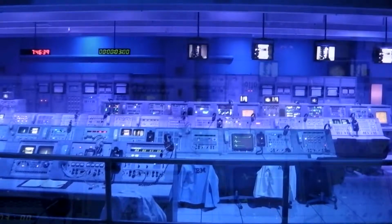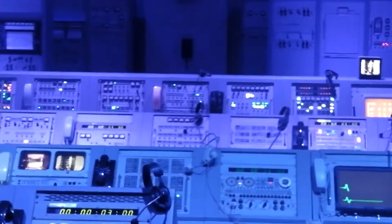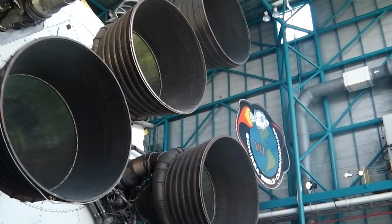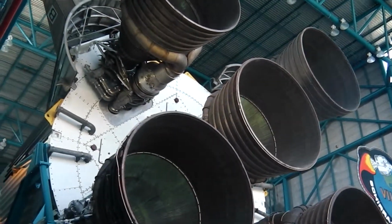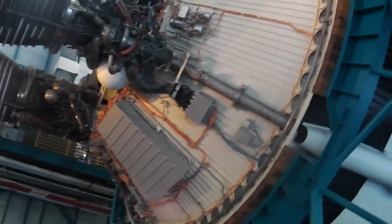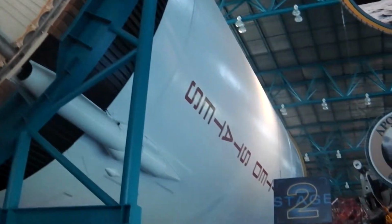You then get to experience a shuttle launch in a control room. They basically recreate the countdown, showing you clips from a shuttle launch, and then the whole room rumbles as the shuttle takes off. I thought the Atlantis shuttle was big, and then I met the Saturn rocket, and this thing is absolutely massive. It's so impressive to see something like this in real life.